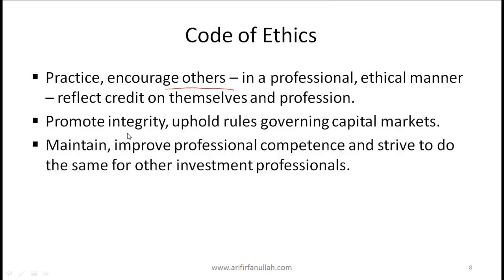You must promote integrity and uphold the rules governing capital markets. And finally, you must maintain, improve professional competence and strive to do the same for other investment professionals. So the point here being that, let's say that you did your MBA 10 years ago, the world of finance has evolved considerably since, and it is your job as a professional to keep your knowledge up to date so that you are in the best position to serve your clients.